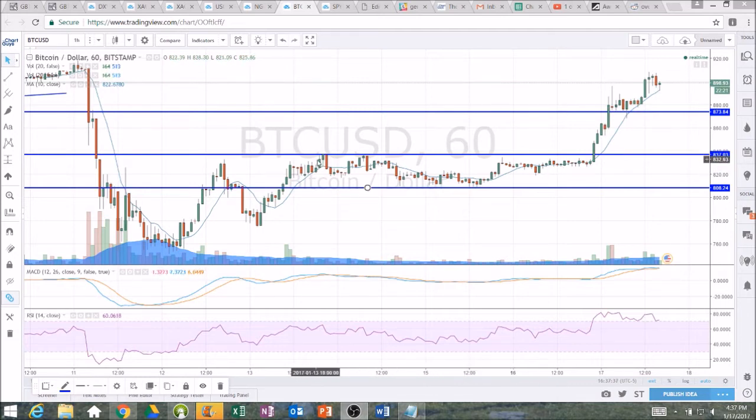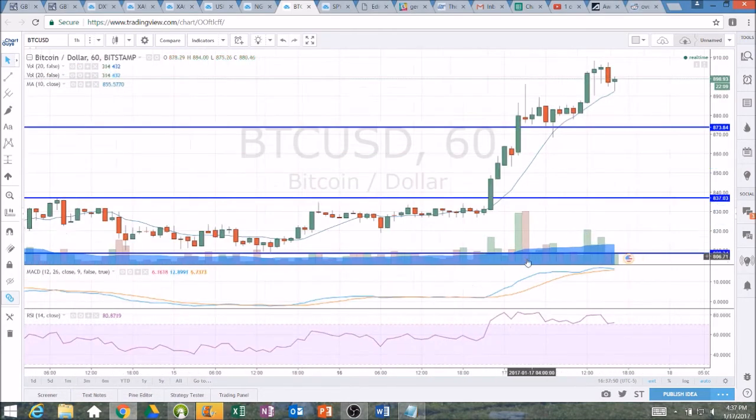And the bull break here occurred when we hit a higher high. So the high originally was 837.76. And we got up to that level. And as soon as we broke it, look at the spike in bull volume. Let's zoom in a bit. So the bull volume, it was the highest hour of volume we had seen in over a day.